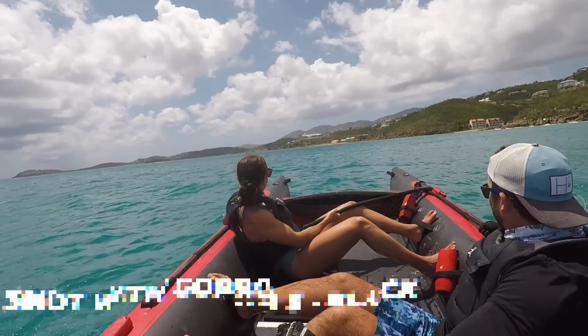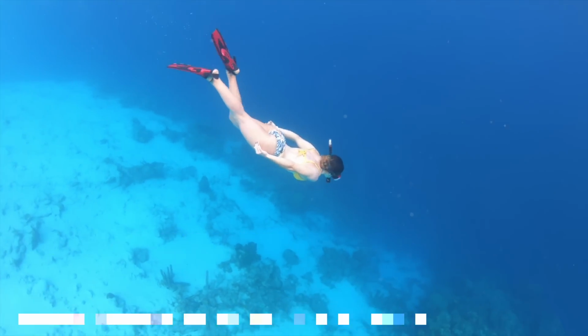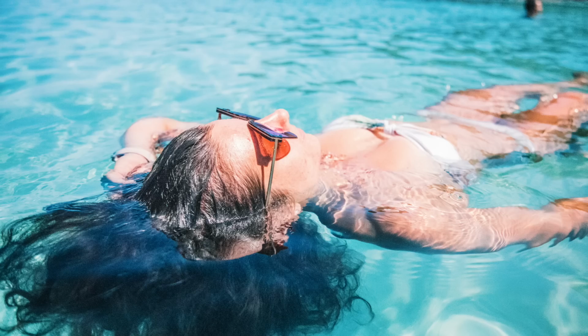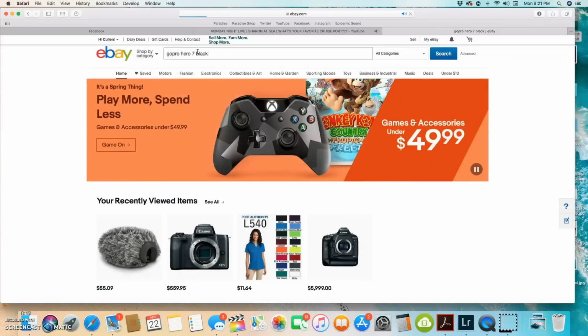I highly recommend it. Also, with its ability to take great photos underwater, like these two 50-50 shots, you can really start to express yourself artistically, which I think is really, really cool. And for just $349, it's an absolute steal. But if you still want to save more, try searching on eBay in the used category, because you won't believe some of the prices sometimes.